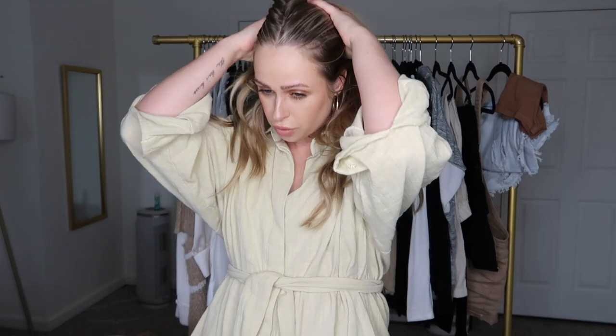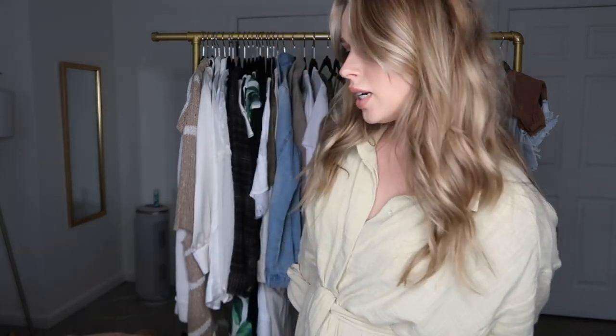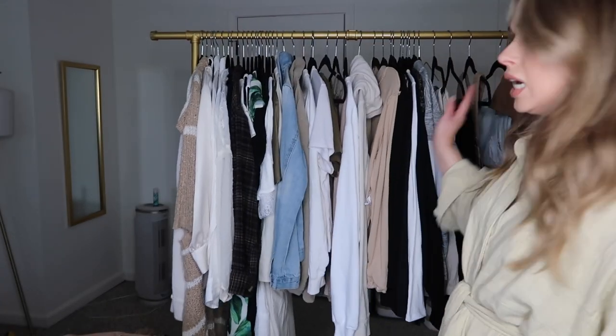So I think overall, I really did a good job. Obviously, I'm keeping this outfit that I'm in because it's new and I love it. I really think I did a good job. This is less than I had last time, which even last time I was like, oh, I did so good. So I do want to offer up a little bit of advice when it comes to cleaning out your closet.